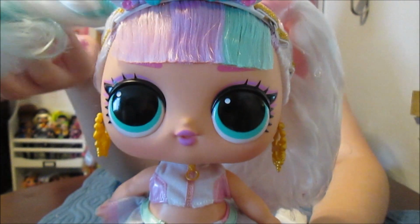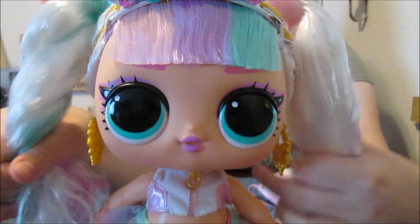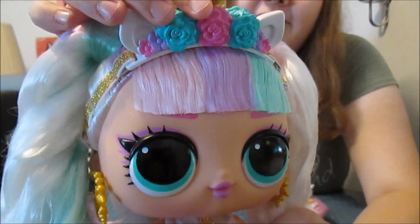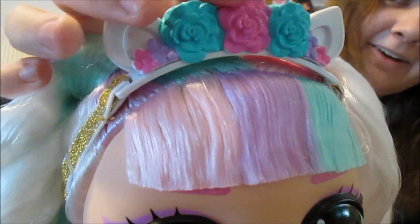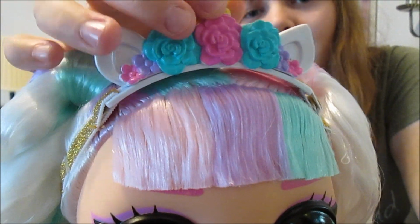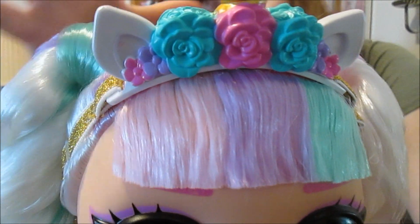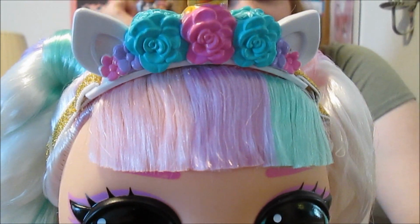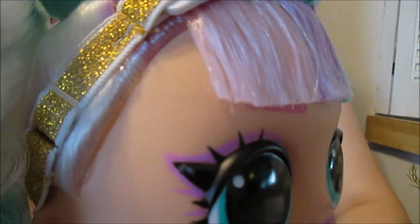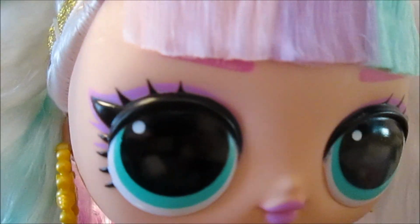Let's do it. So we are back, and Unicorn is out of the box, and she is fabulous. Yes, she is. We love her. She's beautiful. So, she has got her signature unicorn headband with the blue and pink and purple flowers, with the little gold unicorn horn. So cute. And this is one of the accessories that you can share, so you can change the width of the headband so that you can wear it. Yeah, it's actually adjustable, so you can take it off her and wear it yourself. Pretty cool.